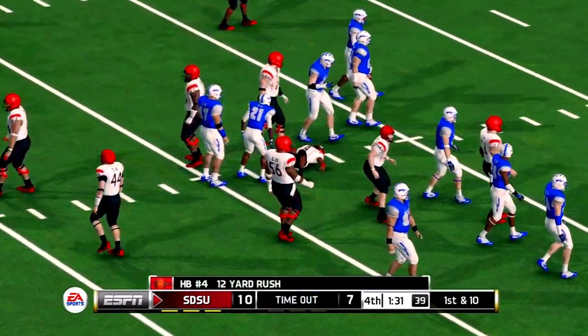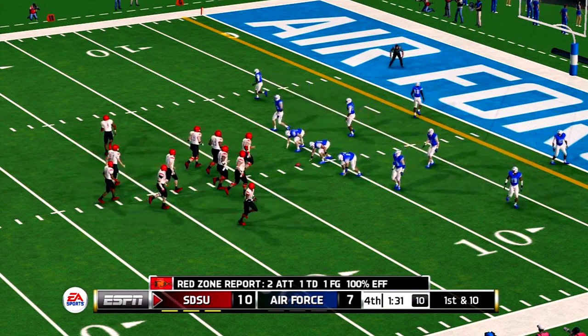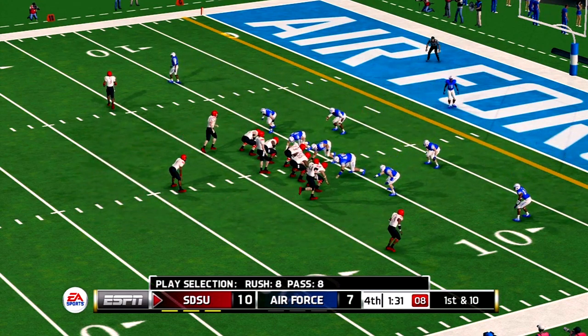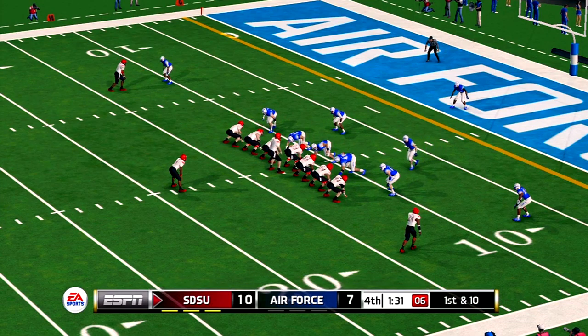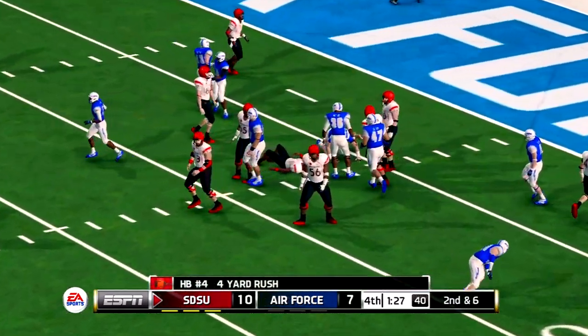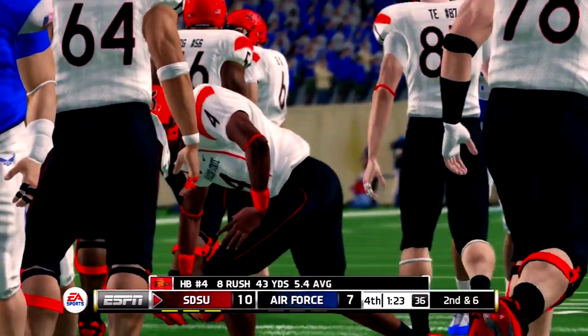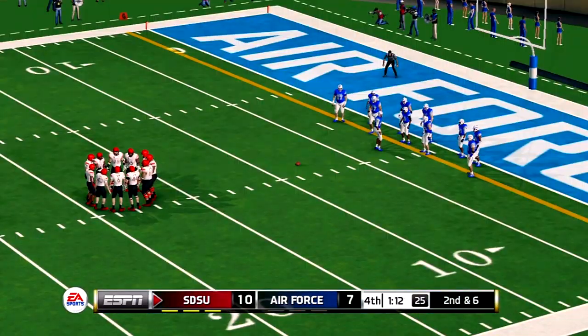And he hits him hard at the 12-yard line. Air Force is out of timeouts. From the 12-yard line, it's first down. Just over a minute left. And he carries the ball for a nice gain. That makes it second and six.